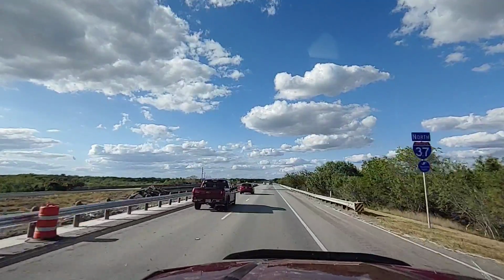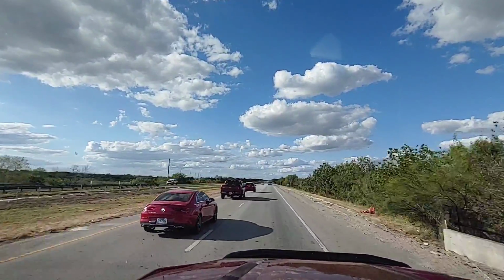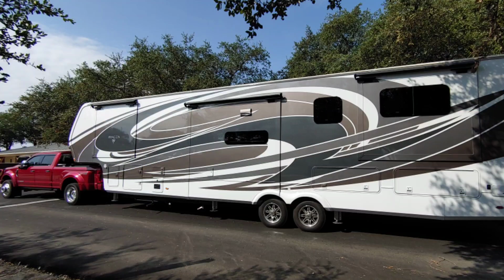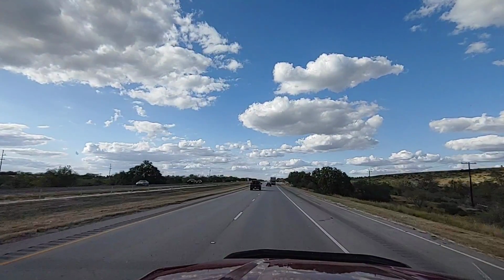What's going on, guys? So you are here with me in my Ford F450. This is my 2017 F450 King Ranch. Pretty much looks the same as the 2020, and that's probably the only reason why I haven't considered getting a 2020 model. I'm actually kind of waiting for the new body style to come out in terms of the interior.